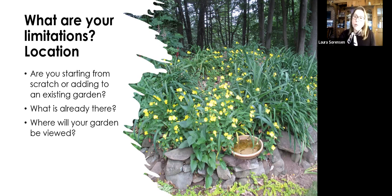Then you need to think about where your garden will be seen from. Is it going to be up close to the house where you will pass it every day? In which case, you're going to need to choose flowers and foliage that are going to look good all the time, because you're going to see it all the time. An advantage to that is you're also going to be more likely to keep it nice and clean and neat and weeded. It's easy to forget about a garden that's off in the distance.